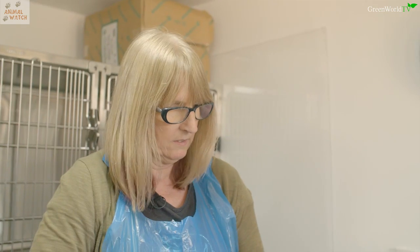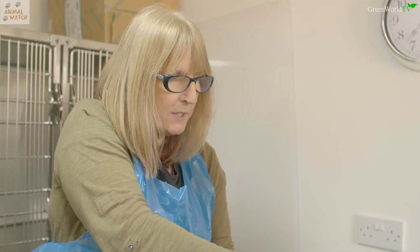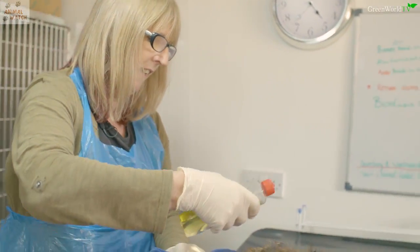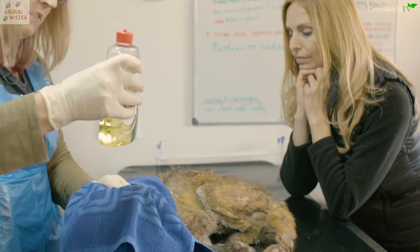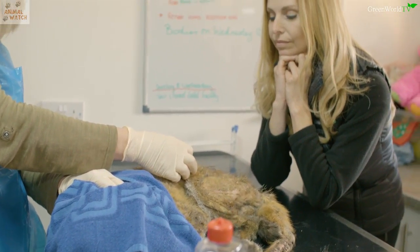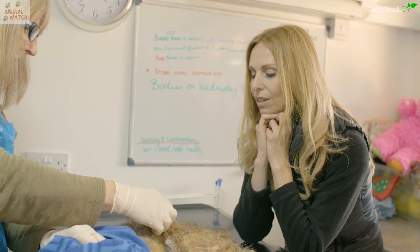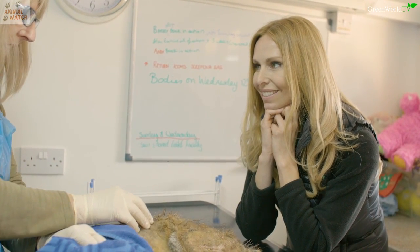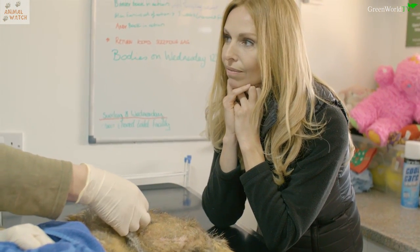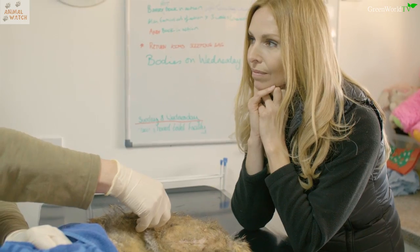Really? So even if the fur's not growing back properly, it'll be ready to go? That's right. We haven't got time to keep them, and they haven't got time for us to keep them to let their fur grow, because that will take a few months. So they need to get back out there once they've stopped scratching and stopped feeling so bad. And well, it's summertime coming now, so he'll have a good chance. Yes. To get out in the warmth, and he'll be returned to the ladies' garden. Yes, they all go back to their home territory when they're better.